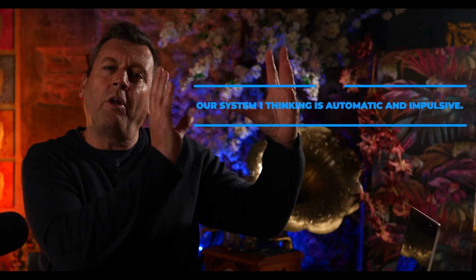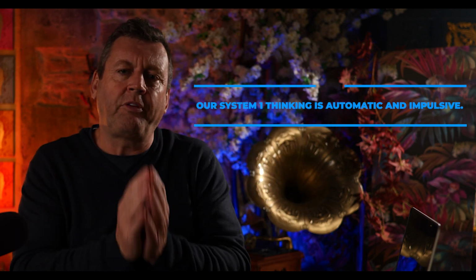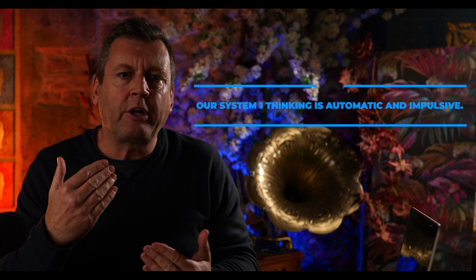So our System 1 thinking is automatic and impulsive. System 1 thinking operates very, very quickly and with little or no effort, and there's no sense of voluntary control. Some examples could be how you detect that one object is farther away than another, how you might detect sadness in a voice, understanding simple sentences, or driving a car on an empty road without concentrating. These are all examples of System 1 type thinking.